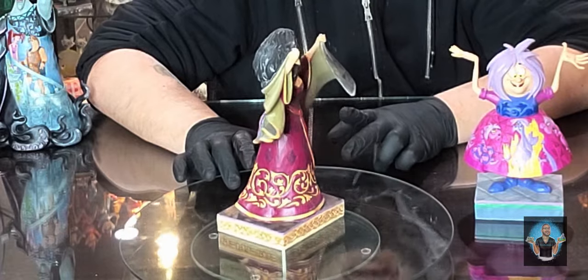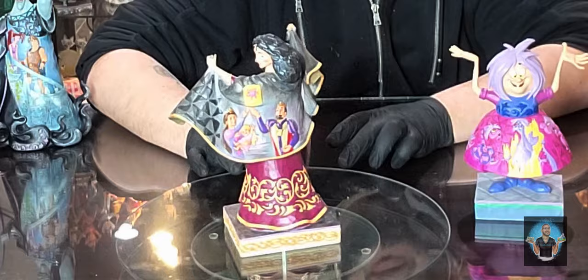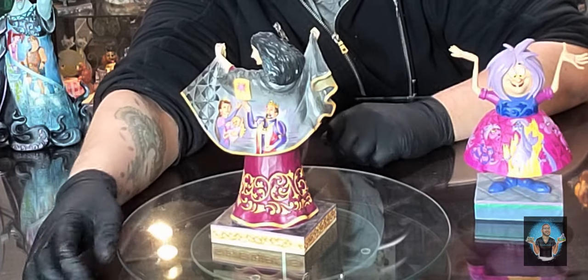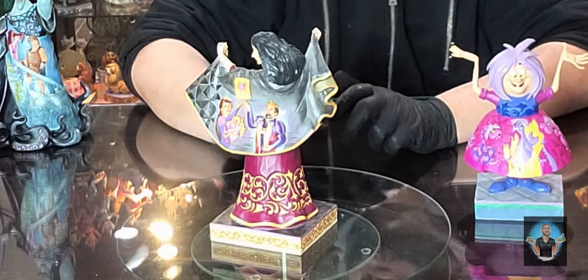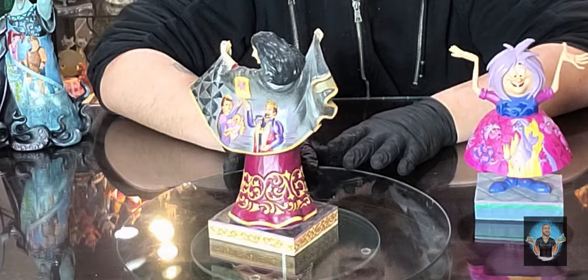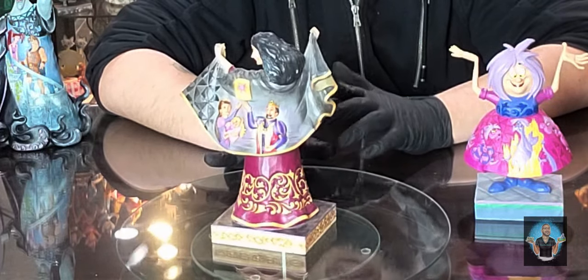I love that they made her. And then she actually has on her veil, you know, Rapunzel as a child, her father, and her mother. It's a beautiful piece. She's such a complex villain. It's really complex, but nevertheless, she is a villain, and I do appreciate that we have more adversity with villains.